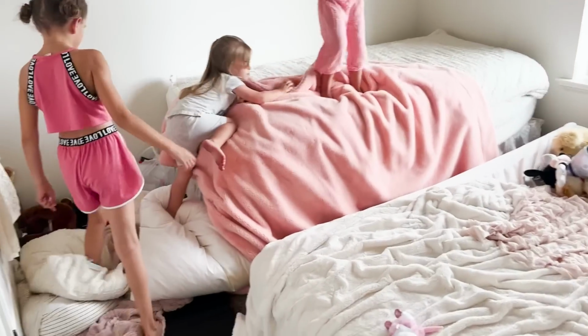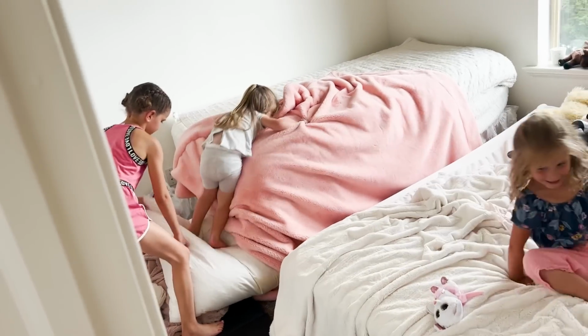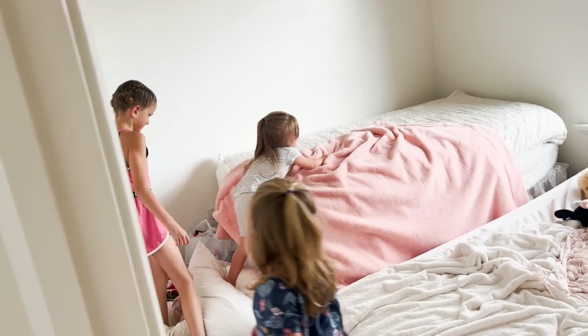Did you wet? That's so nice. So she could get on the bed because it's so high.